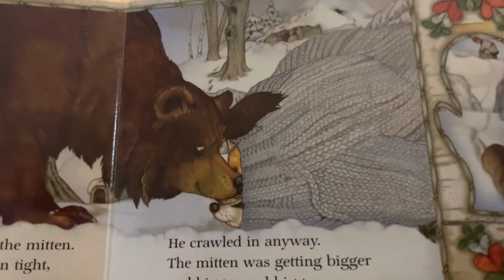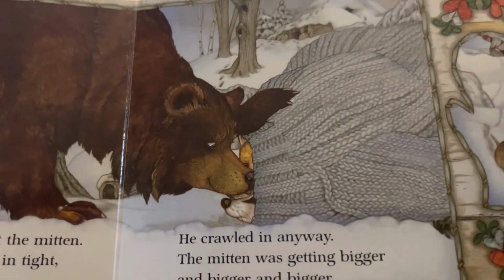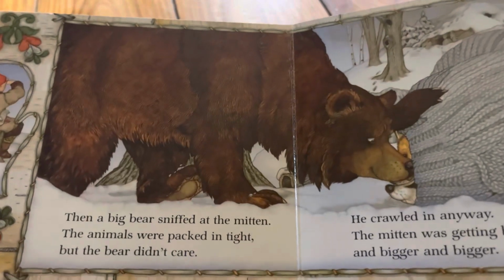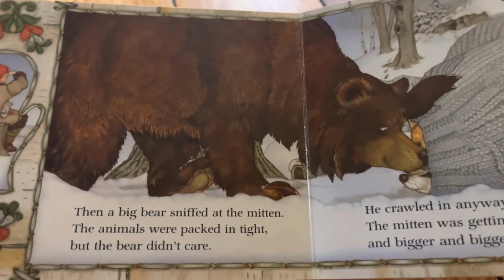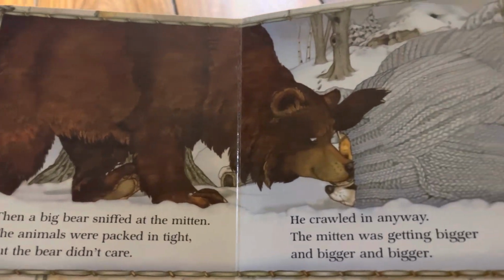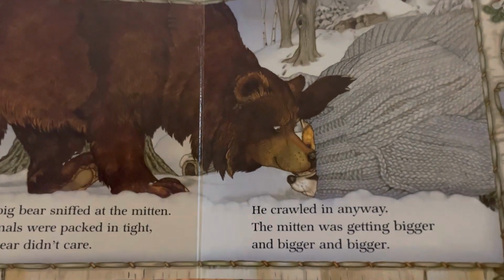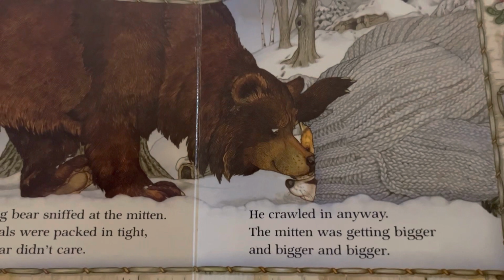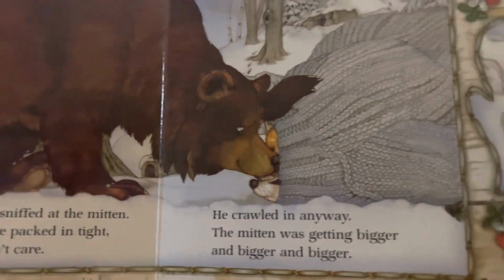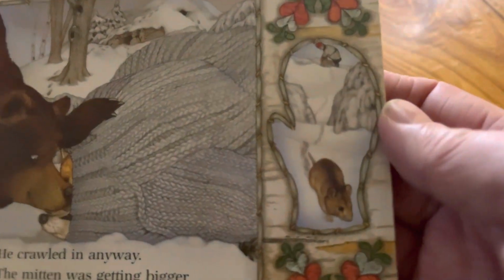Friends, look how much the mitten stretched. Oh, wow. Then a big bear sniffed at the mitten. The animals were packed in tight, but the bear didn't care. He crawled in anyway. The mitten was getting bigger and bigger and bigger. Oh, friends, what do you see now?